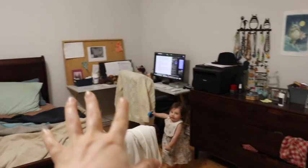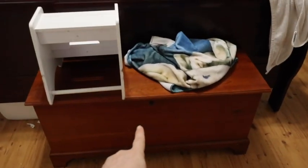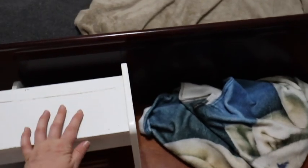There's Esther. So this is my closet here, and then I have my desk area. This is my winter clothes. This we use for Esther to climb up to get to things, but it's up here for safety, because she'll just climb on it.